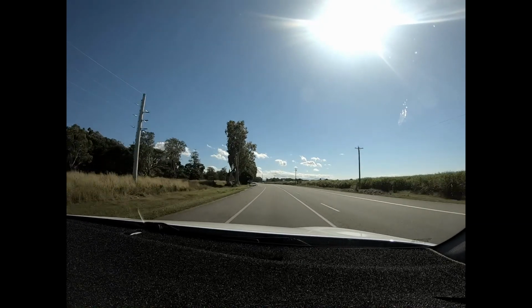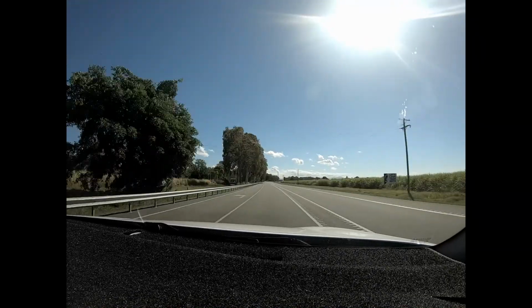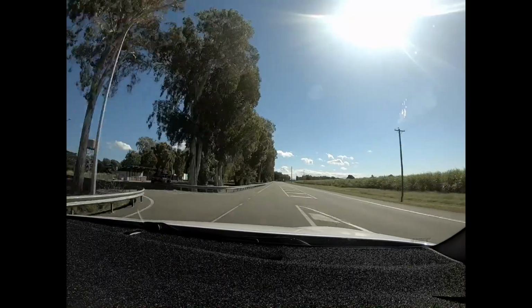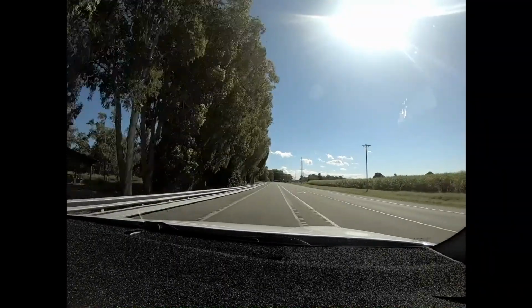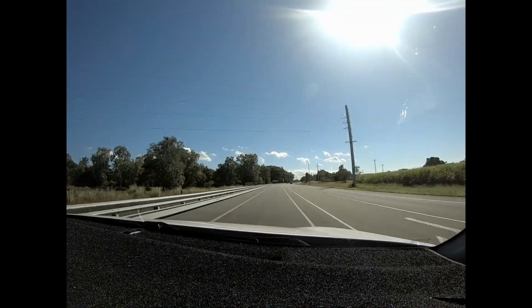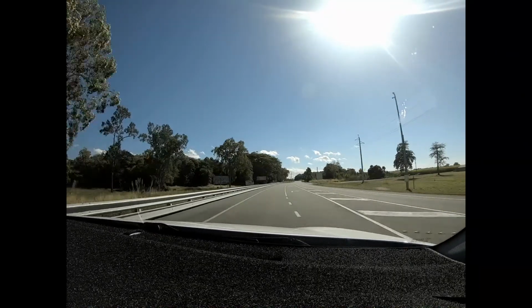This area along here, there's a great little spot to stop off here. It's all just been newly upgraded, and on long weekends they open it up so that you can just stop, have a cup of coffee, a cup of tea. That's run by volunteers.